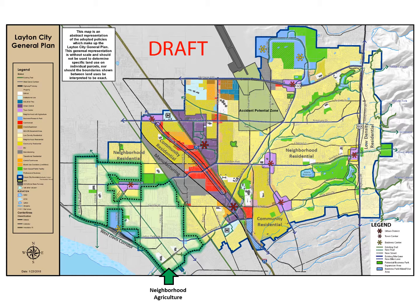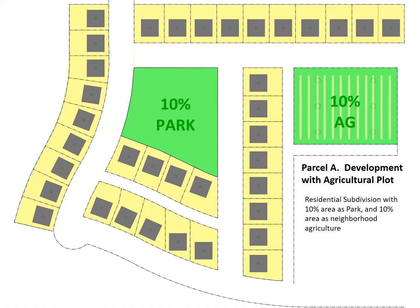The potential area for transferring development rights between properties in Layton is highlighted in green, the West Layton area where farming is rapidly being replaced by larger lot development. Here is a hypothetical development of Parcel A, which represents an open space alternative to large lot suburban development. It has 10% area as a park and 10% an agricultural plot, similar to the examples provided in the survey last fall.